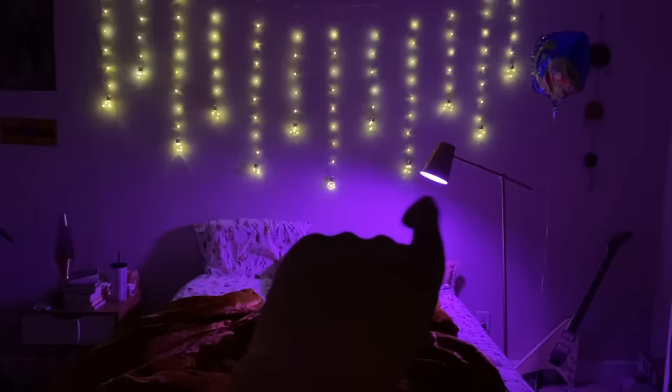So then I turn on my mood lighting. This thing here has one of those color changing light bulbs that I can change from my phone. And I got these little twinkling guys. Really just gives me a nice vibe.